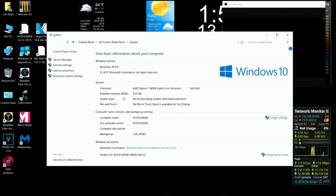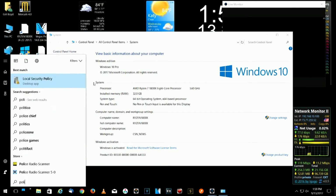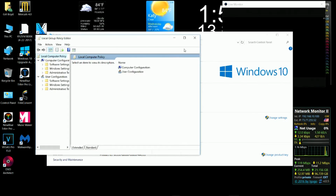So back over to this computer, what I want to do is verify we have Windows 10 Pro, because we don't have Home. And all we have to do is bring up the group policy editor. So if I do a search for group policy editor, and all I do is type in policy, and I will click on that. And this is as it relates to Cortana.